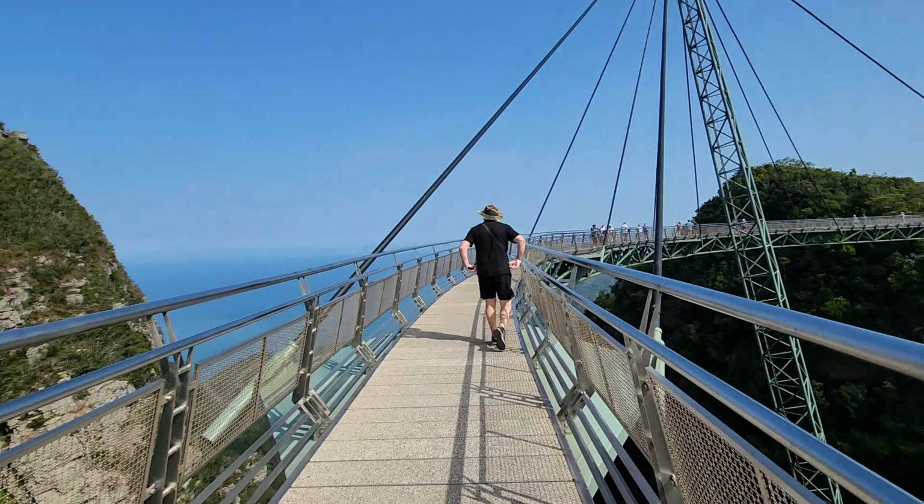So guys, we walked all the way down from the observation tower to the Sky Bridge. However, on the way back, we're going to get this little sky glide up. It is 10 ringgit per person. However, Pete got one for free because the lady decided she wanted to walk up instead. So he shouted me the 10 ringgit to go back up, which is nice.